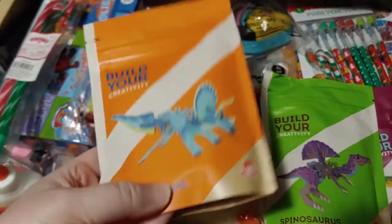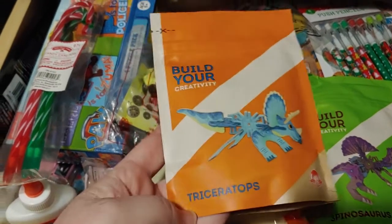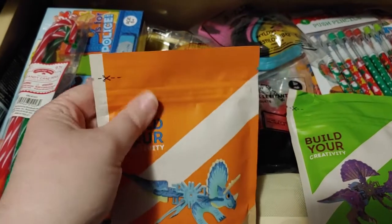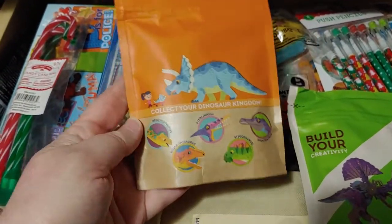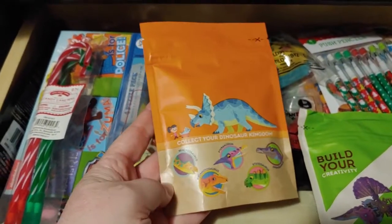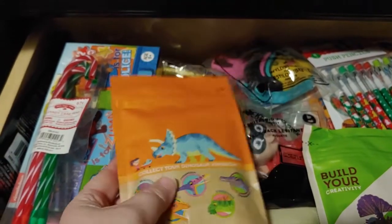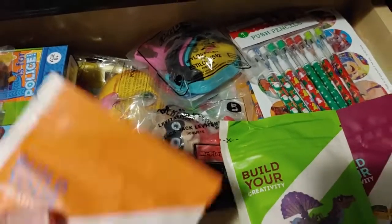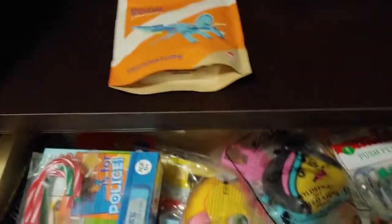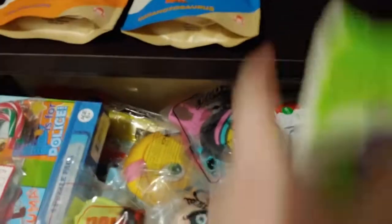Then, Wendy's had these cool Build Your Creativity dinosaur sets. And they're really cool because they are Ziploc bags. And so I thought, since Michael wasn't into wanting to open them and build them, I thought these would be perfect to put in an OCC box. So we have several of them. And we've also taken out a few for this year's boxes.